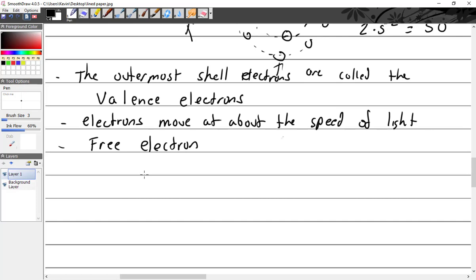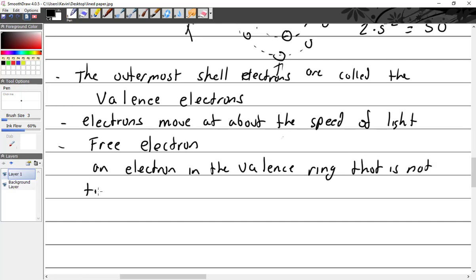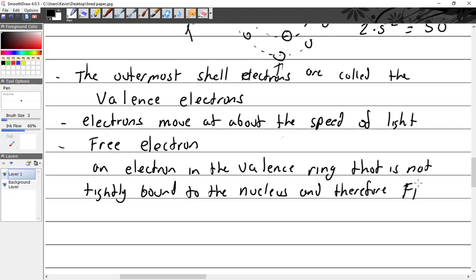All right, free electron. Say an electron in the valence ring that is not tightly bound to the nucleus. What's the valence ring? Shell. It's ring, valence shell, same words. That is not tightly bound to the nucleus, and therefore free, here's our word, free to jump to another atom.